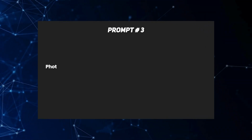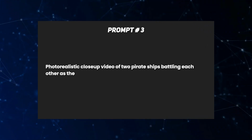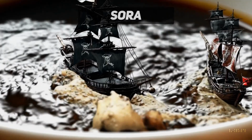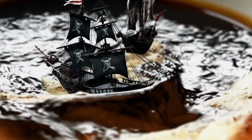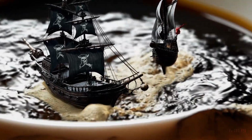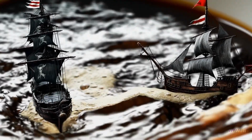Our next prompt, photorealistic close-up video of 2 pirate ships battling each other as they sail inside a cup of coffee. Sora's creativity goes beyond expectation here, with dramatic waves on a cup of coffee with the photorealistic ships chasing each other. Flags on top of one of the ships show inconsistency.